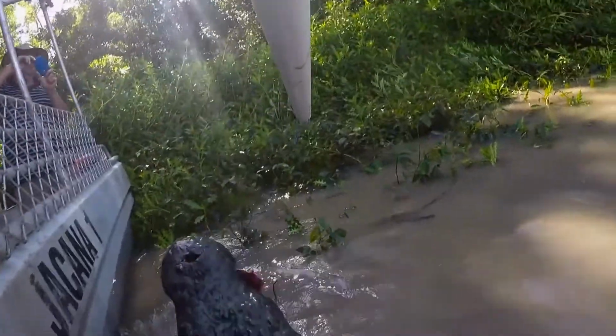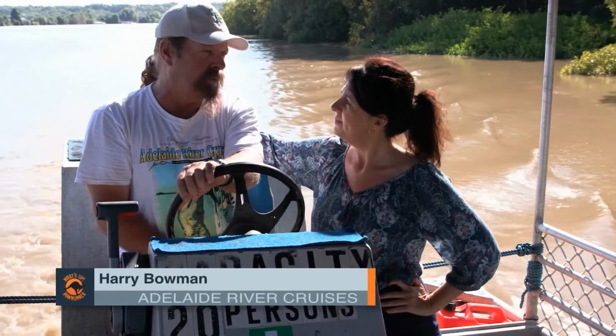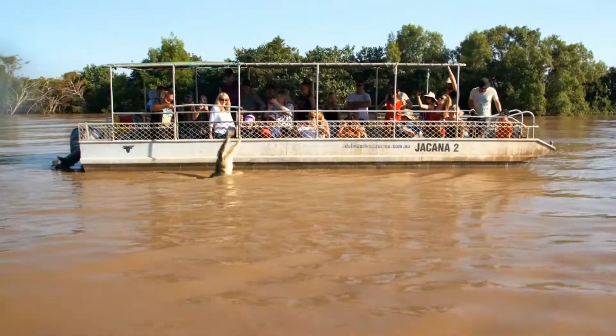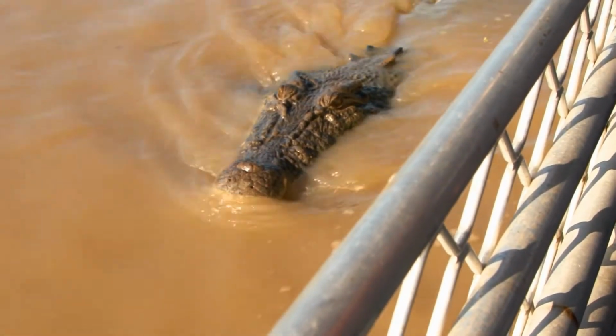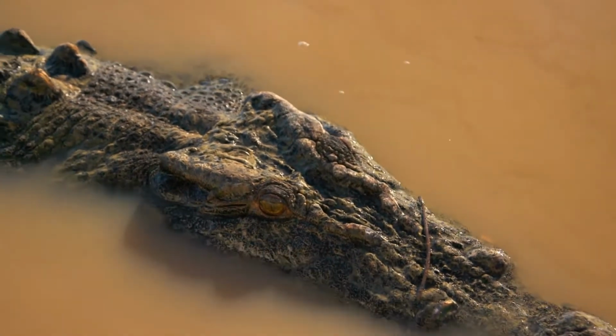Captain Harry and his team doesn't just get you up close to the crocs, he also passes on a bit of knowledge and dispels a few myths. The word salty implies they live in salt water, and just to correct you on that one, they actually excrete salt out of their body, which is where their name comes from. A lot of people can make that mistake, and it's cost lives by presuming that saltwater crocs have to live in salt water, and they don't, of course.